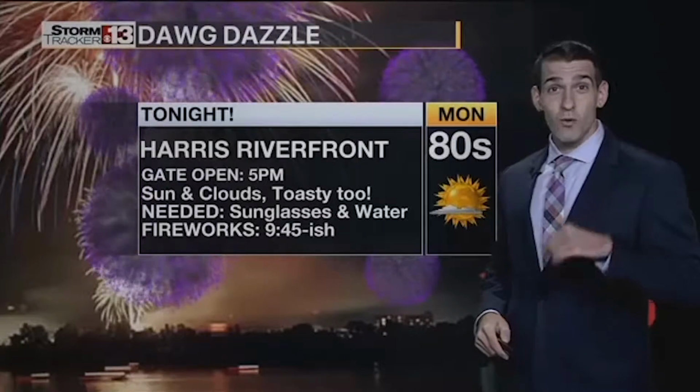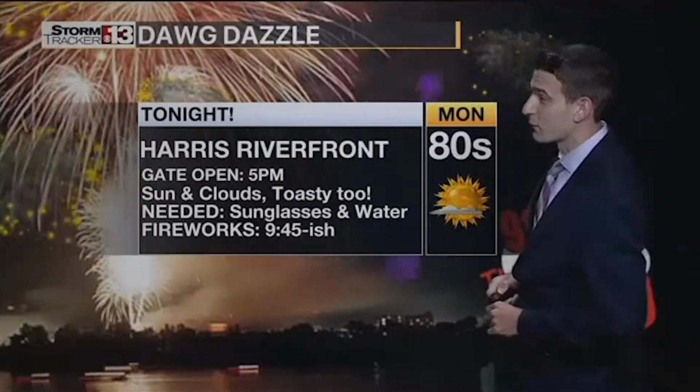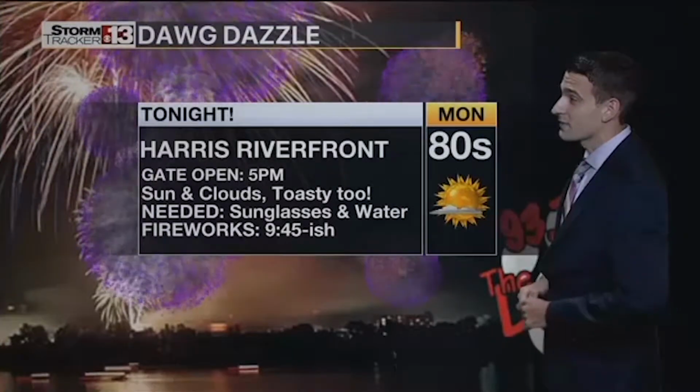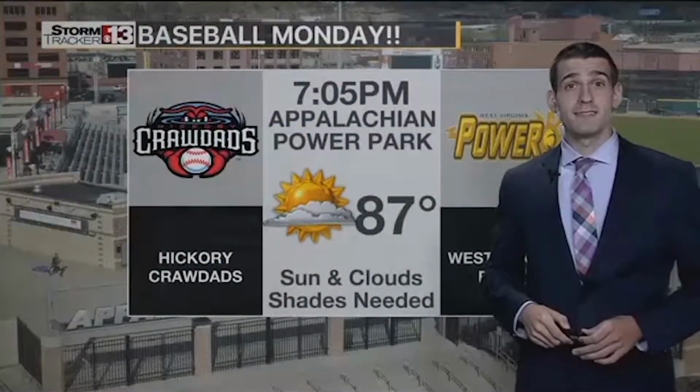You'll only have to worry about that mugginess factor, so pack maybe a little bit of a fan or even a spray bottle to keep you cool out there. Gates open for Dog Dazzle at 5 p.m. Fireworks at 9:45-ish up there at Harris Riverfront Park in downtown Huntington.